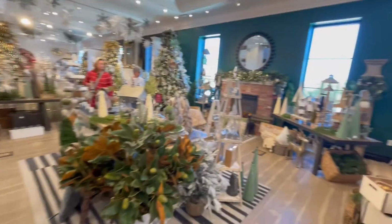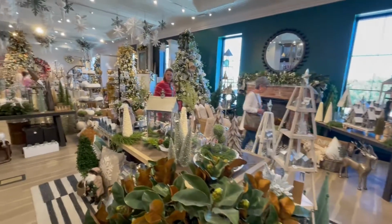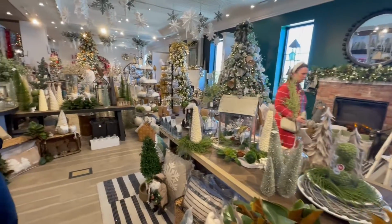Here's kind of the barn look that she was talking about. Yes, barndominiums are such a big thing these days. Oh my gosh, yes, they are.